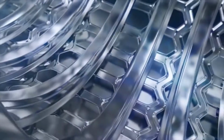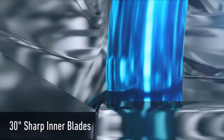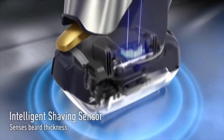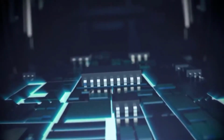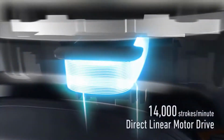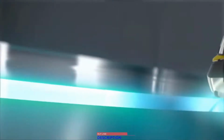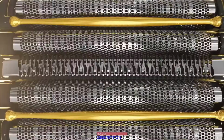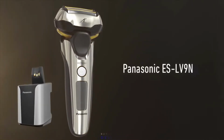The 30-degree acute angle inner blades cut even the thickest hairs at the root. The shaving sensor and the direct linear motor drive deliver a shave that's amazingly clean, yet gentle on your skin. Experience a new way to shave. The premium Panasonic 5-blade shaver LV series.